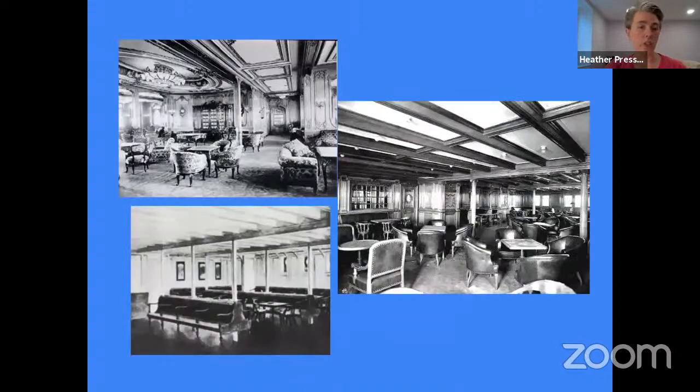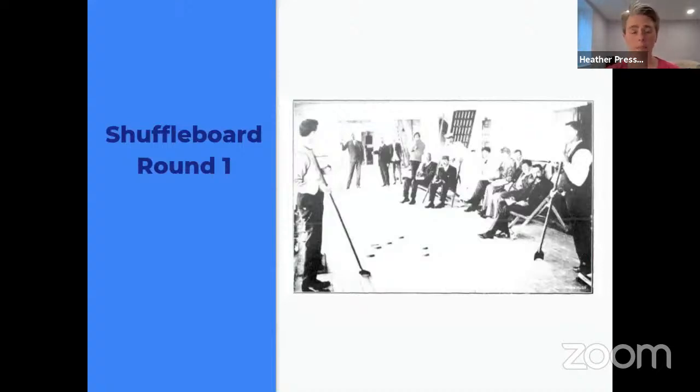Each class had certain areas where they were allowed to be. If you were a first class passenger, you had access to all of the first class lounges, which is what we're looking at here in these pictures, dining rooms, outside decks, things like that. But if you were a second class passenger, you were not allowed to go into those first class areas. And the same went for the other classes as well. You were supposed to stay with your class. They even had separate staircases.